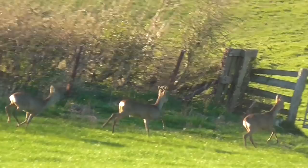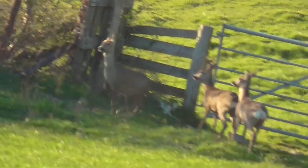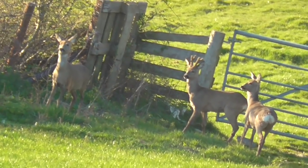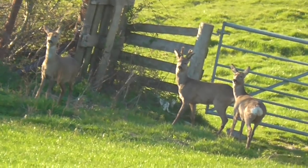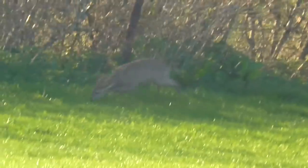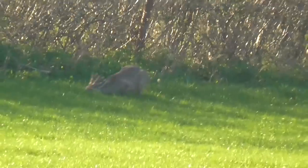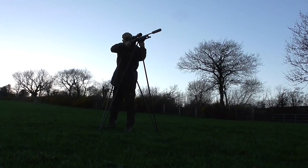26 roe seen and none shot. That's a worthwhile day. For the benefit of the freezer, Mike comes back the following evening and Tom makes it doubly worth his while. First, there's this buck in velvet. Then a long shot on another buck, just as the light is fading.